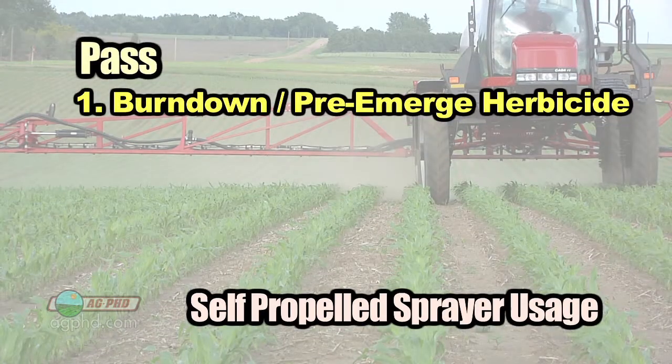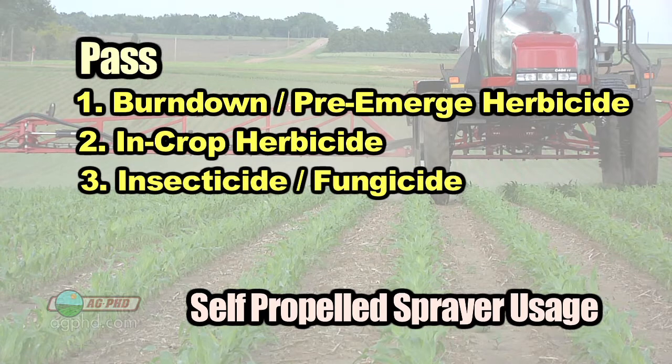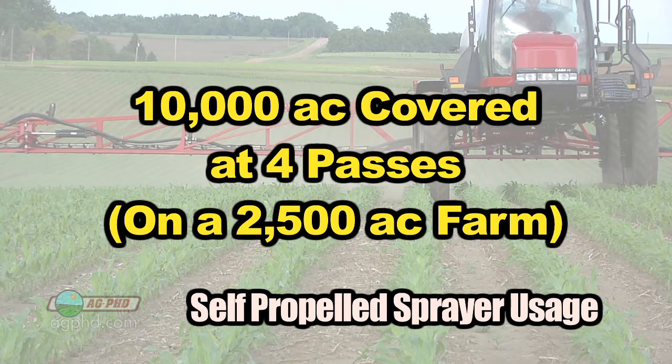Because you run one pass with a burn down or pre-plant residual herbicide, a second pass with in-crop weed control, a third pass with an insecticide and fungicide, a fourth pass with your second in-crop herbicide spray, and potentially even a fifth time with a foliar treatment, a late insecticide application, or who knows what. At four passes, you're already at 10,000 acres covered in one season.